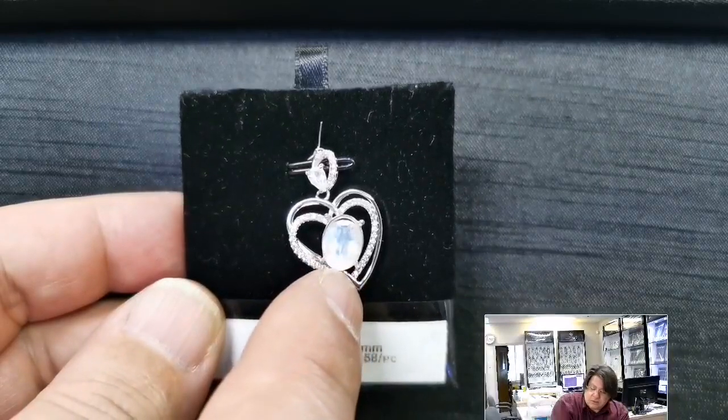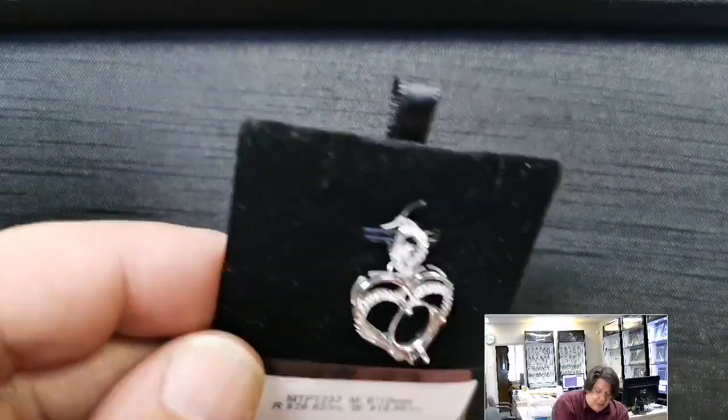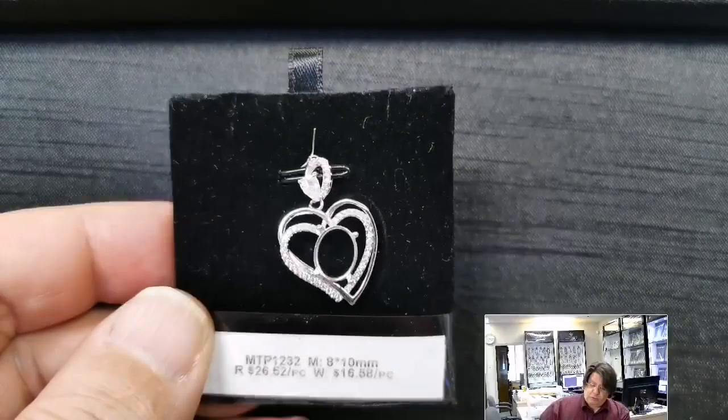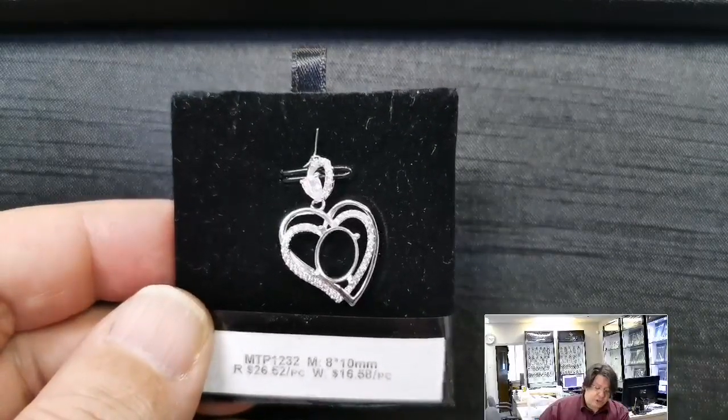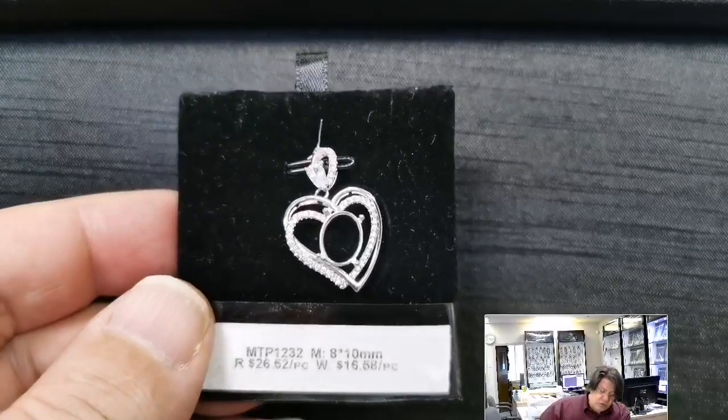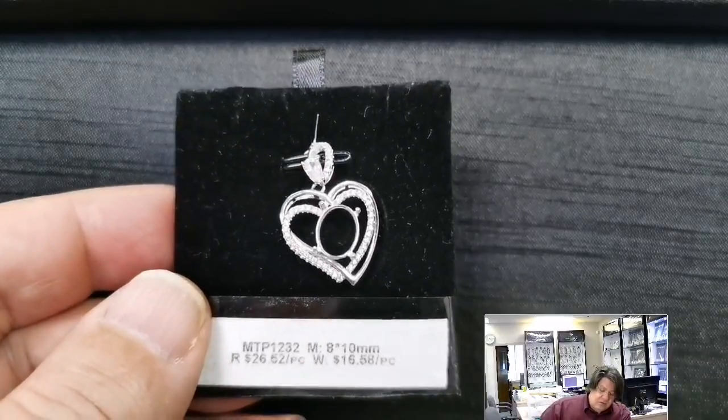Is that gonna work? Oh, let it sit there. Maybe not. I'll just get rid of it. MTP 1232 for an 8 by 10 mm cabochon or cut stone. Retail price $26.52. Wholesale price $16.58.